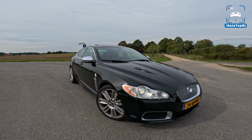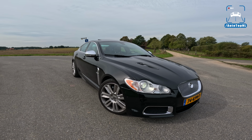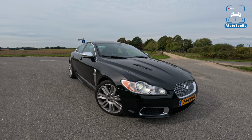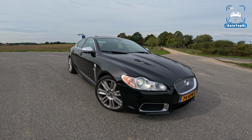My name is Max, and today we are checking out another viewer's car. This is Tim's 2010 Jaguar XFR, and it is glorious. I absolutely love the XF.